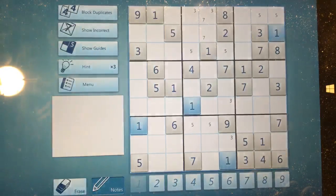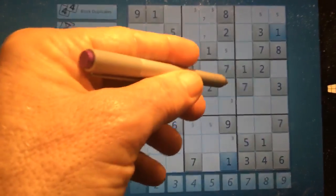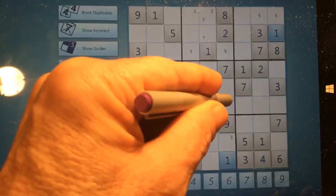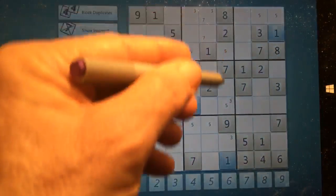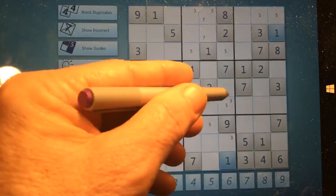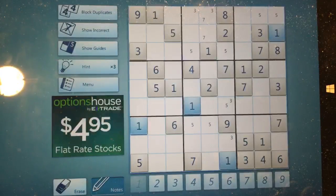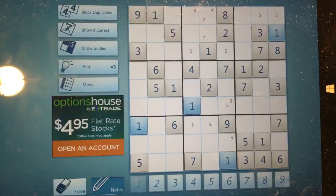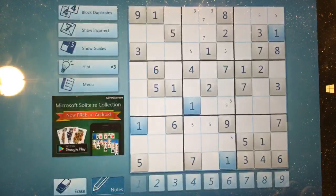Now let's look at this. Now, 5 cannot be there, cannot be there. So with regard to the same right-hand column of cells, 5 can only be in 2 spots. Is it going to be there or there? It can't be there by virtue of the next door neighbor there, and it can't be there by virtue of this 5 over here. So that's about 1, 2, let's see, 3, 4, 5, 6, 8.